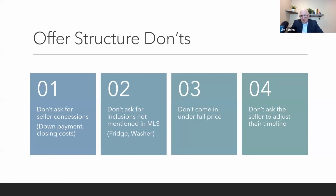2, and we've already talked about it, don't ask for inclusions not included in the MLS. 3, don't even bother coming in under full price. Why would you do that in a multiple offer situation? And 4, don't ask the seller to adjust their timeline to meet your timeline. The seller doesn't have to. They've got 20 other offers out there waiting, right?